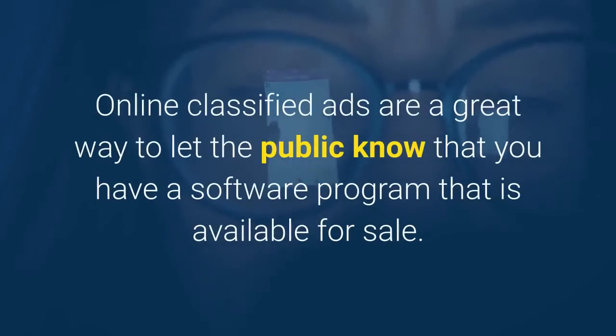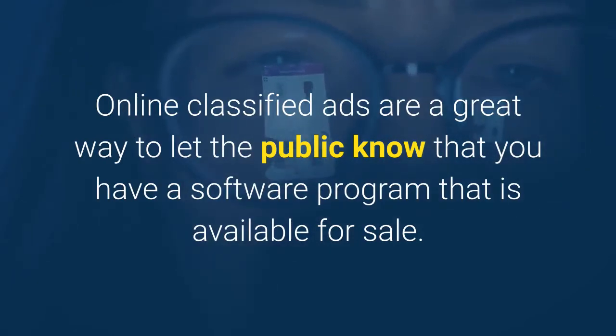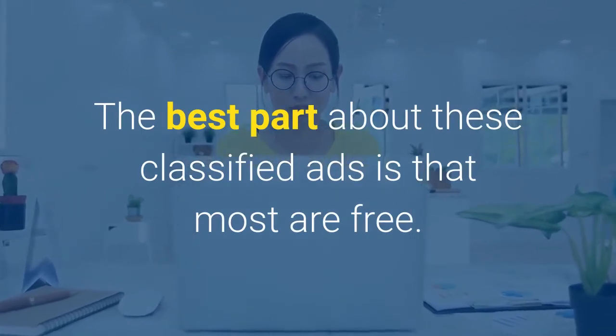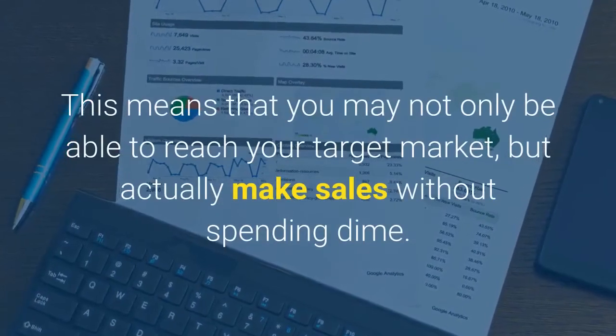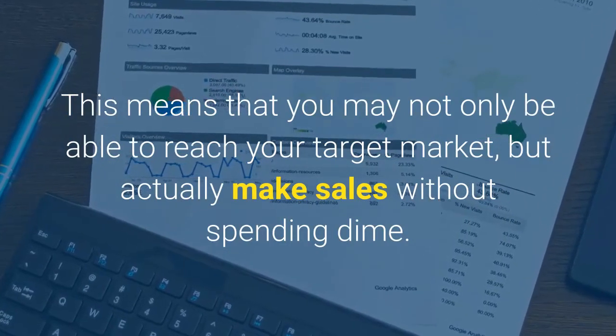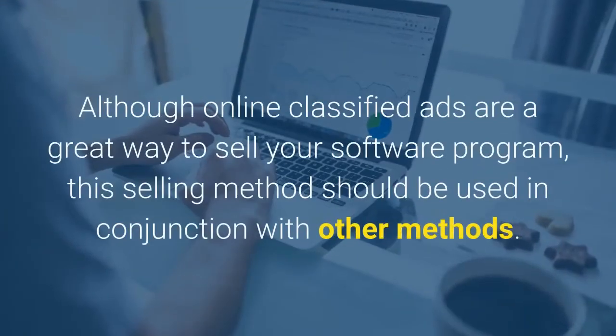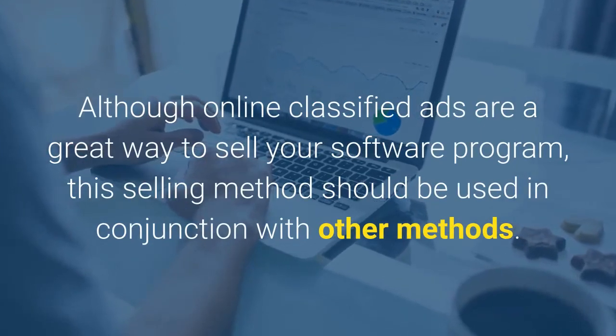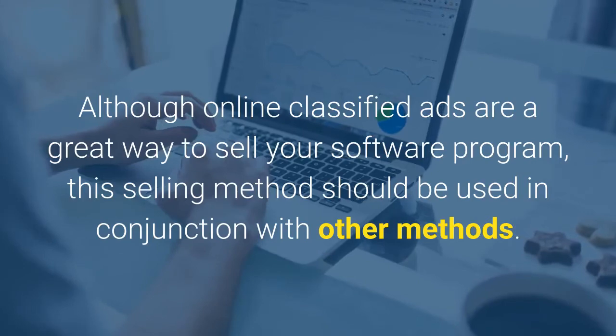Online classified ads are a great way to let the public know that you have a software program that is available for sale. The best part about these classified ads is that most are free. This means that you may not only be able to reach your target market, but actually make sales without spending a dime. Although online classified ads are a great way to sell your software program, this selling method should be used in conjunction with other methods.